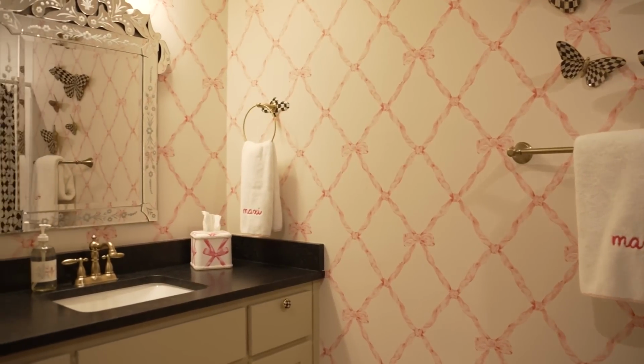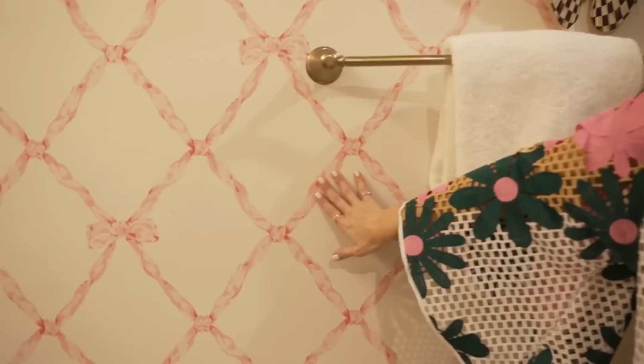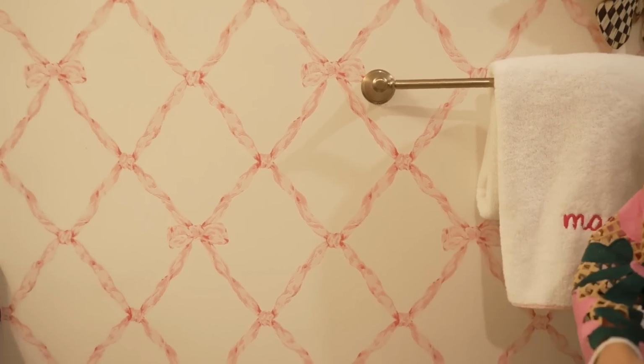And so I put in this Ralph Lauren wallpaper, which I think is discontinued. I'm always looking on eBay for extra rolls of it. So if anyone has any, I will buy from you.